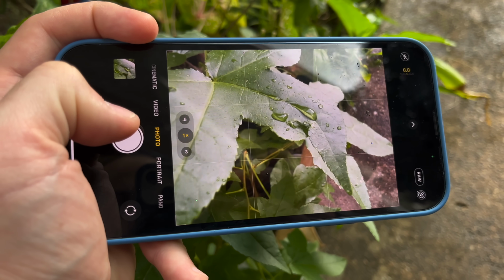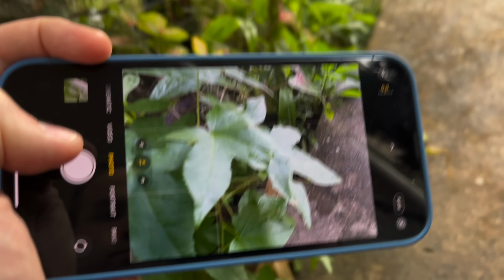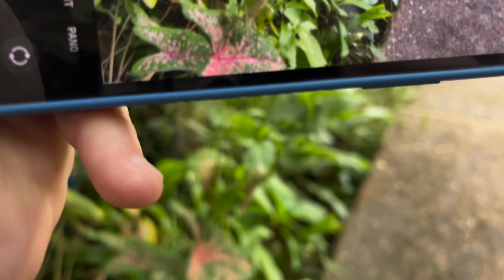Cameras though, the cameras on the 13 Pro Max are easily my favorite cameras ever, and not favorite phone cameras ever, just favorite cameras period, because they make taking pictures and video so much fun. All right, so those are the 3 things that I've continued to like about the 13 Pro Max in the past month.